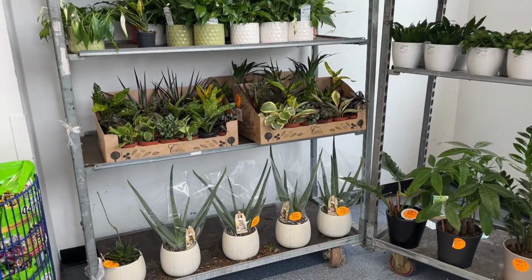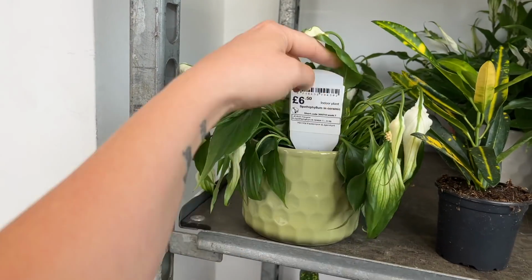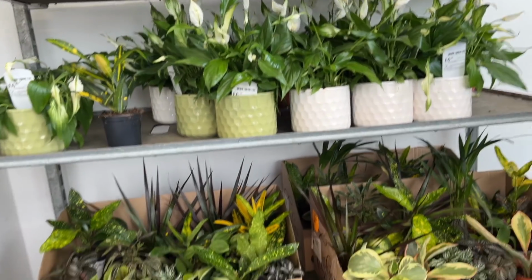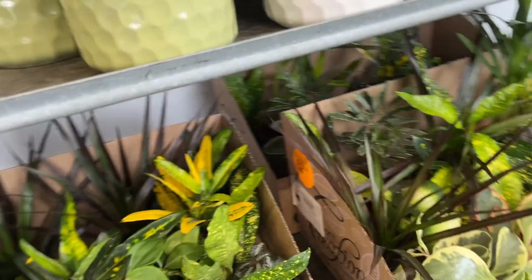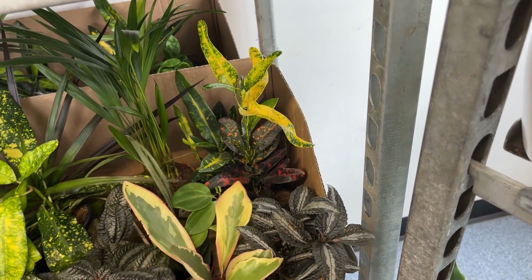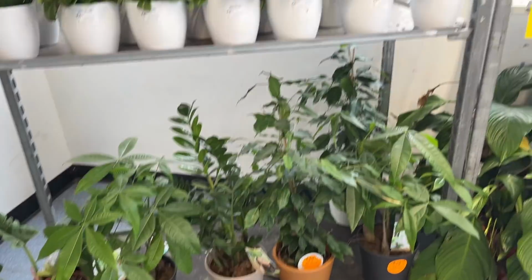Take a look at the indoor plants for a second. These peace lilies, unkillable. I like to buy the ones that look like this that are usually on sale, but not today. A bit of water, and there's no peace lily I've ever bought that I can't bring back from the brink. But there are some at £2.50, look at these. If you're prepared to wait a little, there are some pretty good indoor plants.